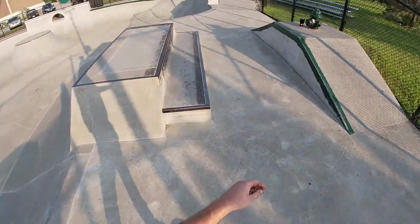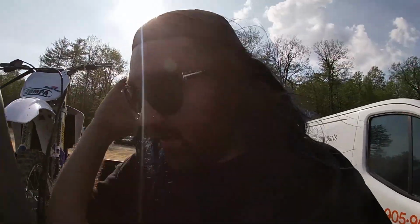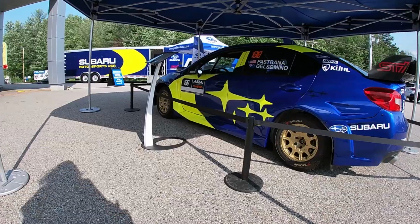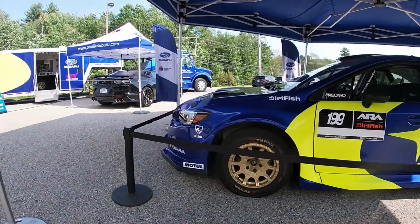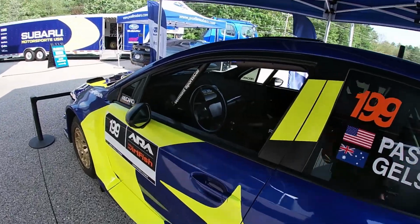Thanks, dude. Brought a YZ with me, just because. I'm really excited right now. And there, people are already telling me to pull the bike out, which is sick. This thing's so sick.